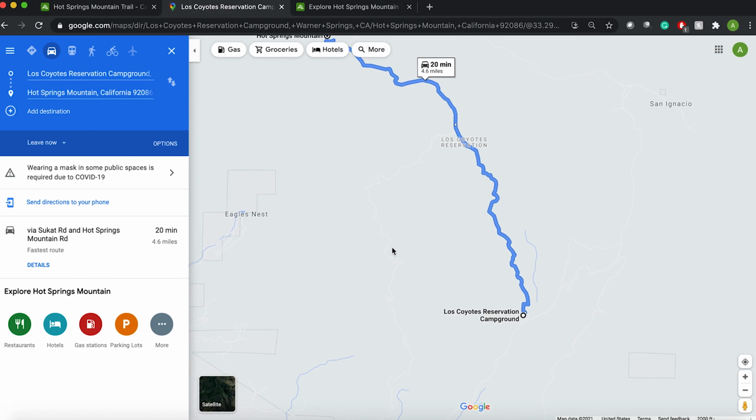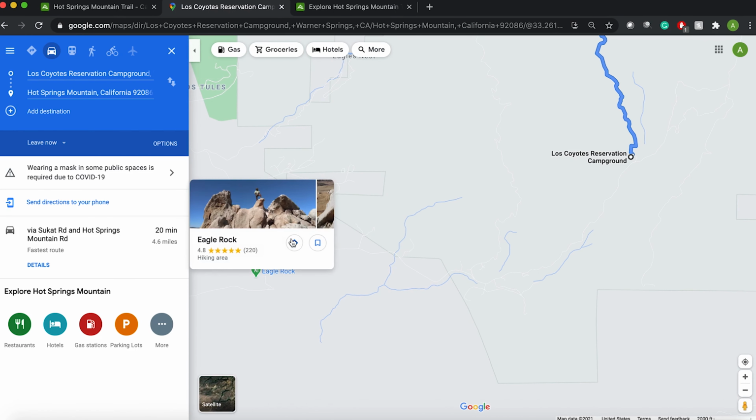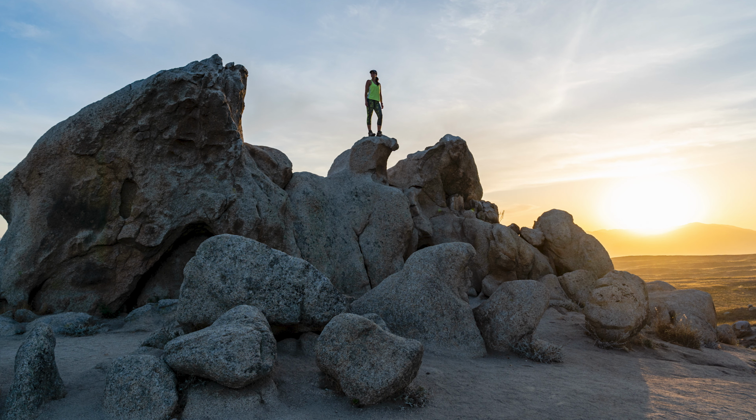So again, to get here, have those $10 cash ready, Los Coyotes Reservation Campground, and then a short drive up to Hot Springs Mountain. You'll know you're heading the right way because you pass right by Eagle Rock. This is very, very close. If you guys haven't seen Eagle Rock, I have a video on that. Make sure you check it out.